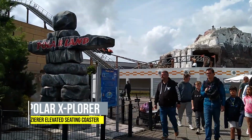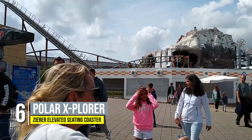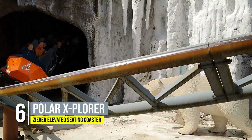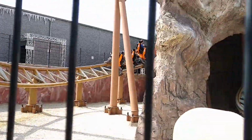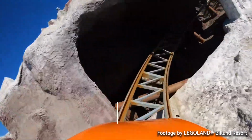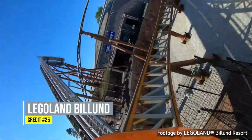And number 6 is Polar Explorer at Legoland Billund. This is their best coaster in my opinion, and it is a zero elevated seating coaster. Apart from just an okay drop, loser! This feels like an upgraded, more modern version of Mine Train Ulven. It has 2 powerful helixes that are very good and fast.